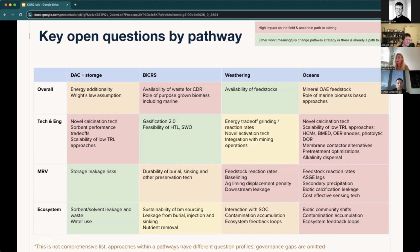In terms of technology, there are a few mineral looping direct air capture approaches where carbon-free or low-carbon calcination is very critical, and currently that doesn't exist at scale. There are always questions on sorbent performance trade-offs. We see a lot of innovation around people developing novel sorbents, which have maybe a key performance metric, but then the question is always, how do you optimize that for cost at scale? There are a lot of trade-offs to consider, which academic teams especially often don't think of. Some open questions there. And then scalability of low TRL approaches.